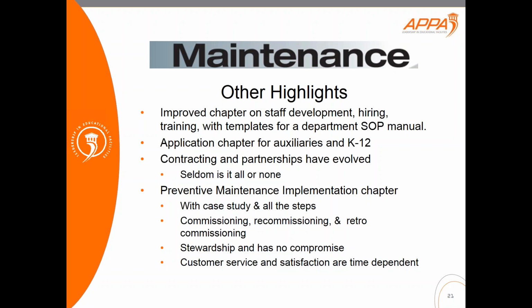We're also going to be looking at implementation of a preventive maintenance program. Many of us believe, it hasn't been completely proved yet, but many of us believe that preventive maintenance allows us to do an awful lot more with the same number of people, or to do the same level of work with a smaller number of people.